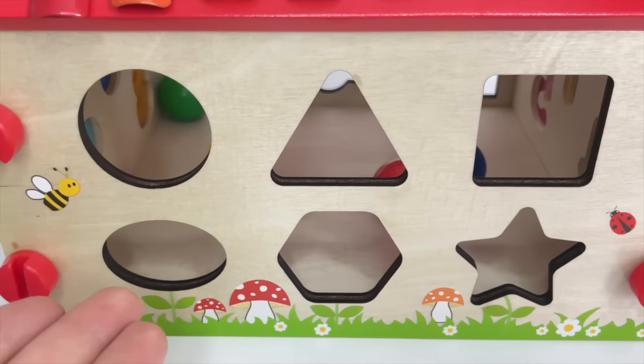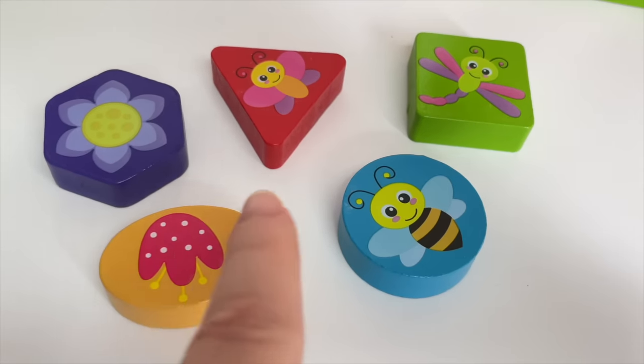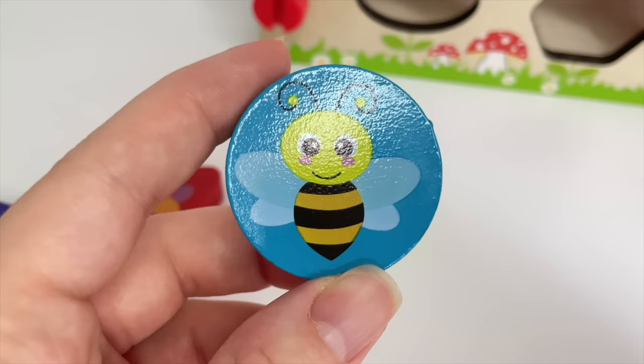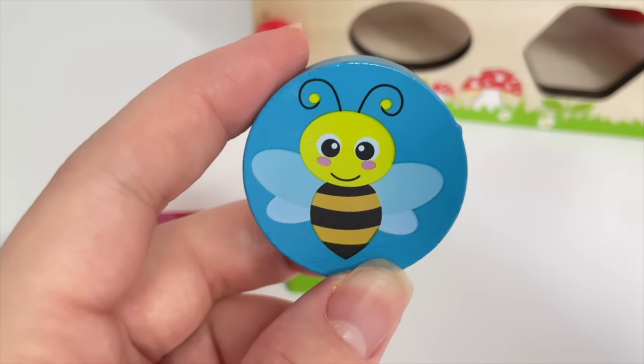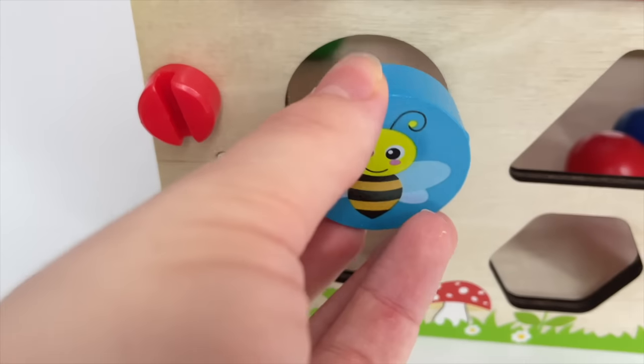We have to find the missing shapes. I need the circle. Can you point to the circle? Is this one? All right. Circle with a B. Bzz, around B. Blue color. Let's put it in.